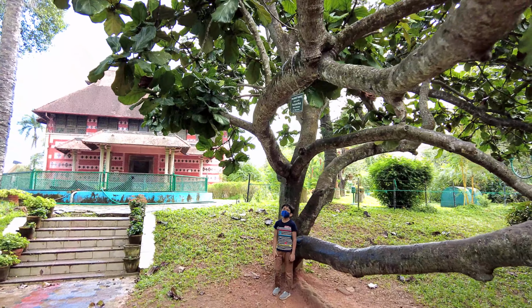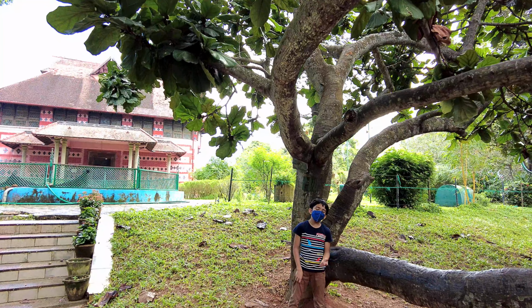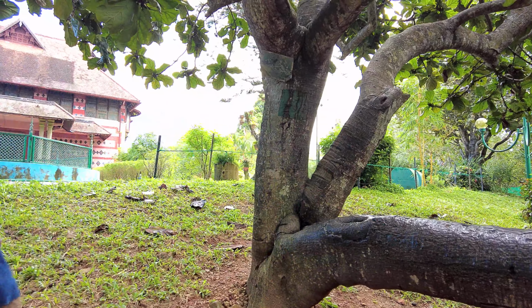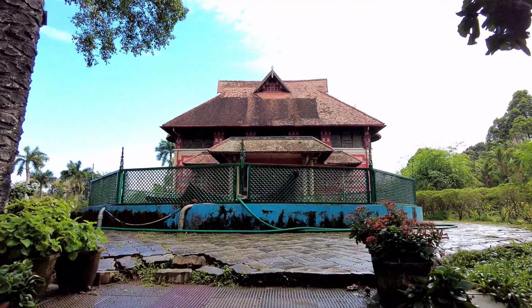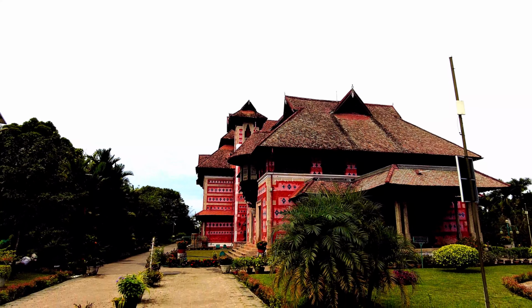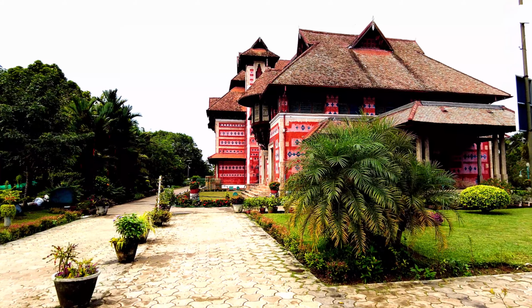Now you may think, what is this Napier? We know that Trivandrum was a part of Madras province under British rule. Lord Napier was the Governor General of Madras who assigned the architect Robert Chisholm to build this. The museum is named after Lord Napier, considering his involvement and contributions. In 1880, the then King of Travancore, Ailyam Tirunal, opened the museum to the public. It is one of the oldest art and natural history museums in India.